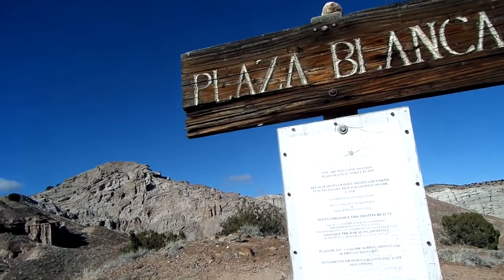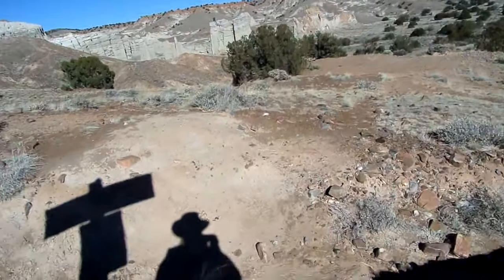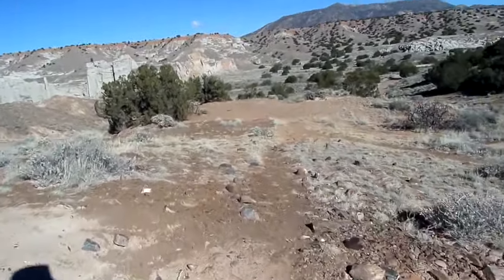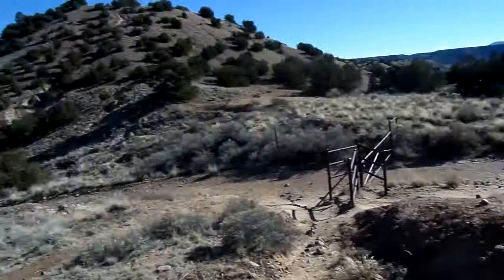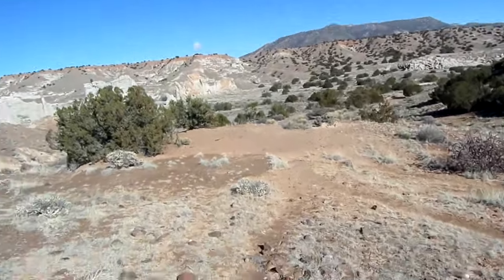I usually do this hike about every other year, but I think I did it last year too. Normally there's not too many people here. Right now there's, I think, only two. And two others just left.